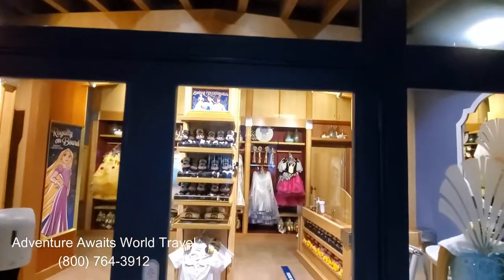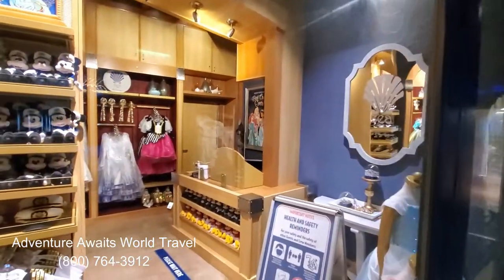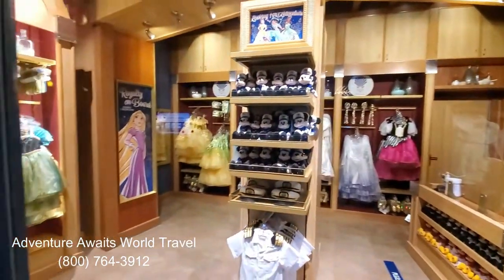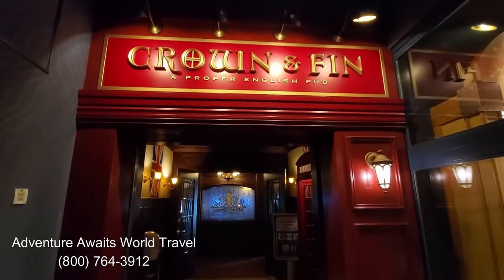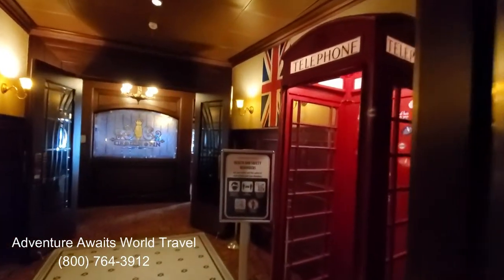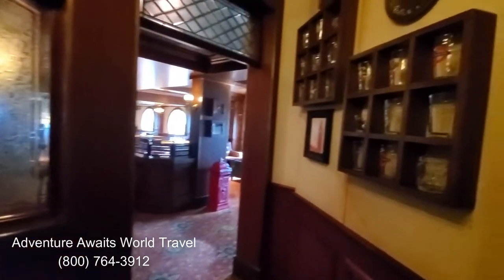Just a little further down the hall to the right, they also had Sea Treasures, which is this beautiful small shop that sells toys for children and also these amazing dresses for young ladies and beautiful costumes. And just to the right of that, they have Crown and Fin, which is their English pub. It's beautifully decorated. You can see all the English paraphernalia and the British telephone booth and flags. They also have all sorts of pint glasses and other British decorations.